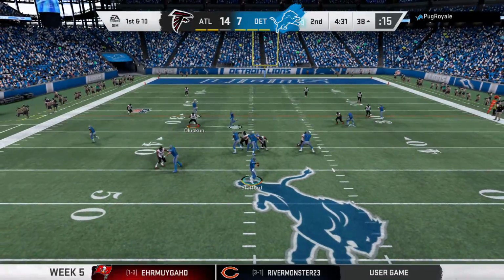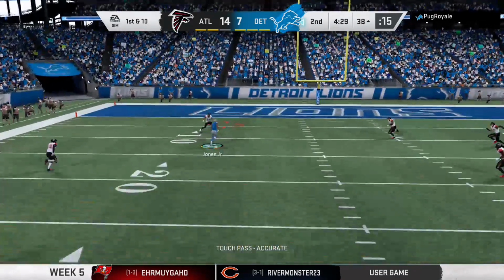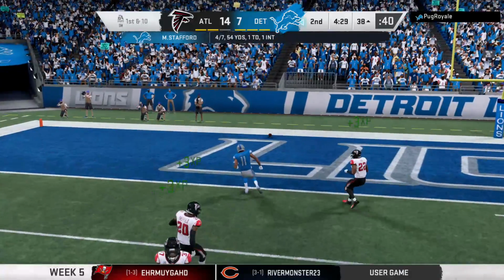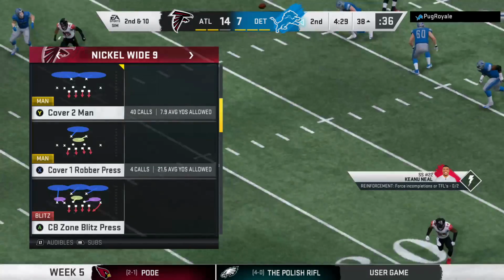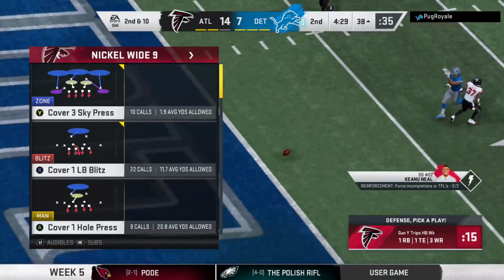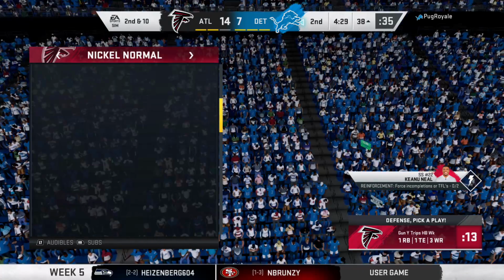A shotgun snap for Stafford. Looking downfield for Jones. And that will be incomplete. Would have been a big hitter if they had connected. Instead, it's second down. And that's one he's got to be happy to have back.